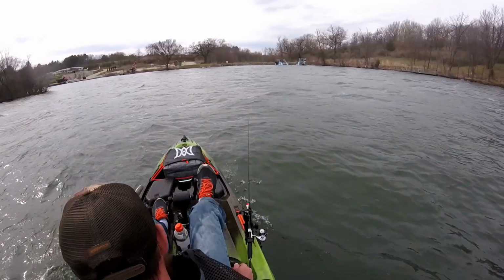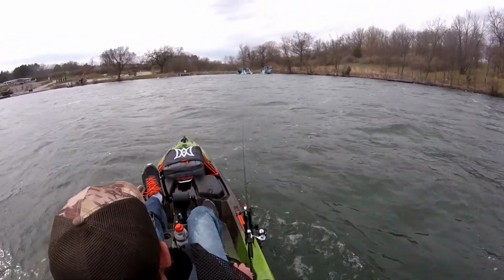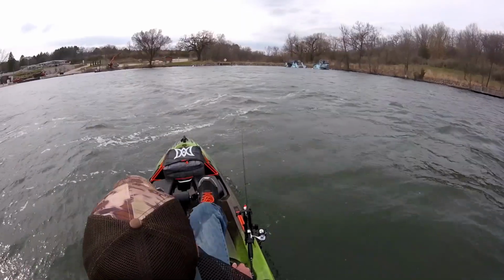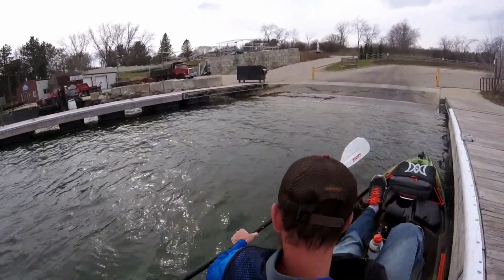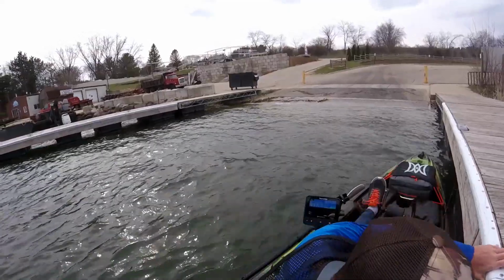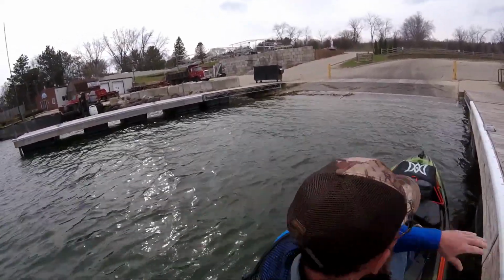Now we're just about to the boat launch here, coming up on an island that's blocking the wind. So now we're out of the wind a little bit here, into some smoother water, and back at the boat launch, safe and sound. Just a little wet. I think the only thing that stayed dry was probably my hat.